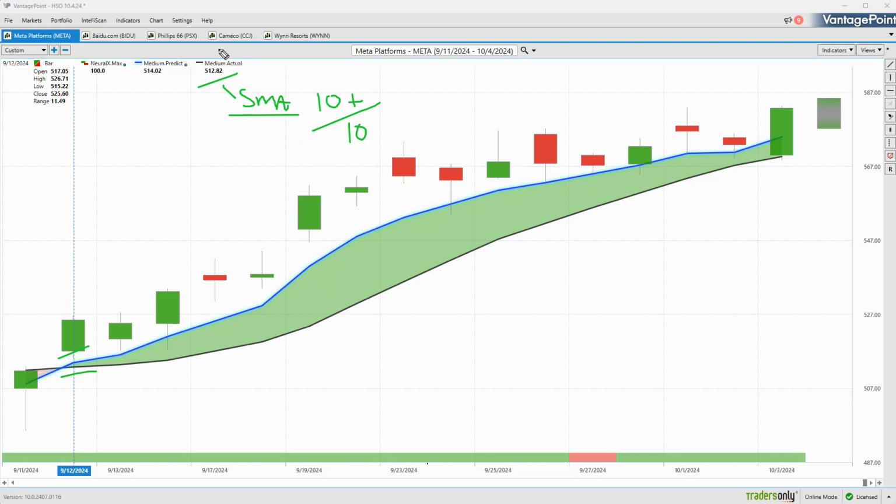number. But really the weakness with technical analysis tools like this is that all the data comes from the past. So it's really just summarizing what's already occurred. And it also only looks at one market at a time, in this case, Meta. Now, what VantagePoint traders are able to do is compare essentially that baseline value. We can compare that to this proprietary predicted moving average.